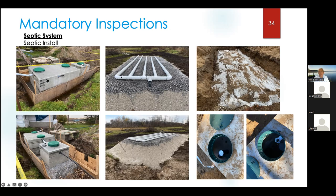So ganun ang treatment process. Yun ang purpose ng distribution pipe, the effluent will need to percolate to the soil. So yeah, and then this is the inspection for septic install. After we inspect the septic, they approve it, and then they can put now the filter cloth, which is what they have here, and they can put the topsoil.